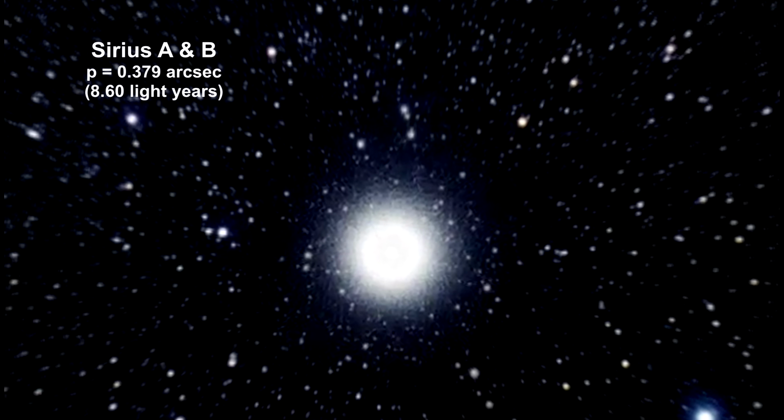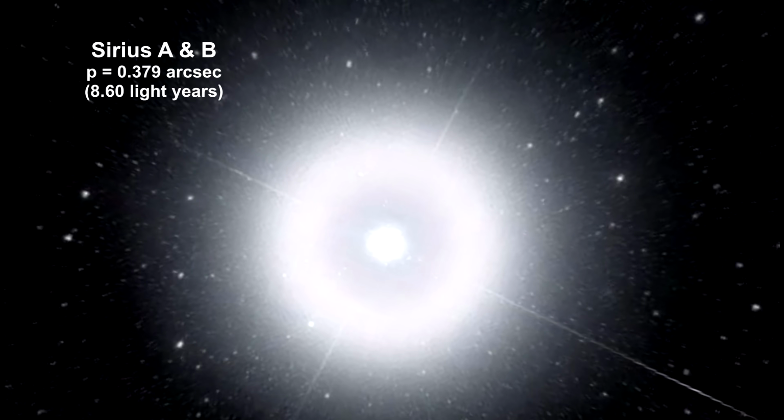This Hubble image shows a white Sirius A, the brightest star in our nighttime sky, along with its faint, white, tiny stellar companion, Sirius B. The 2 stars revolve around each other every 50 years.